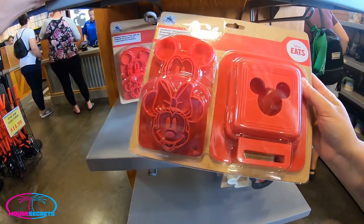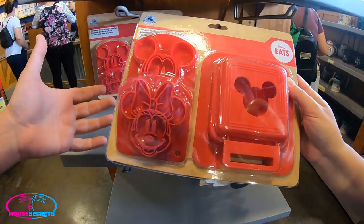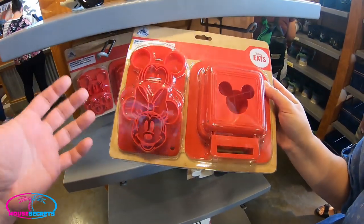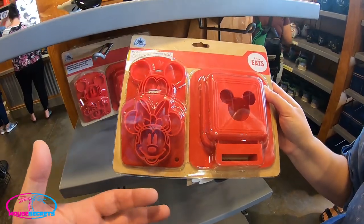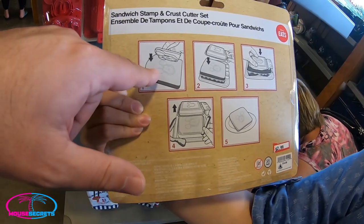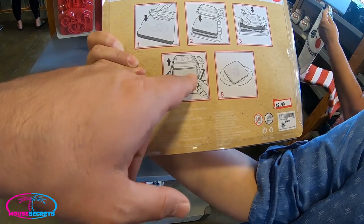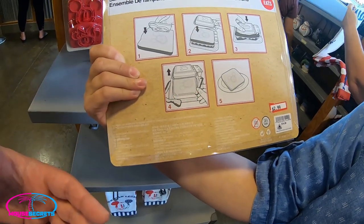All right, let's see what Susanna found. It says it's a sandwich stamp and crust cutter. For you guys that don't like crust, it'll cut the crust off, and you can put a Mickey in it. Here's a picture of how it looks. Look, it's kind of cool. You know what a crust cutter does, right? It cuts off the crust of the bread.